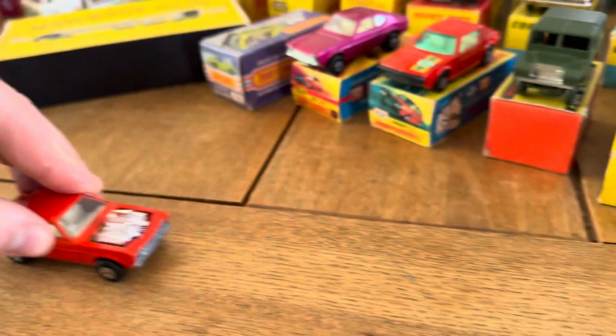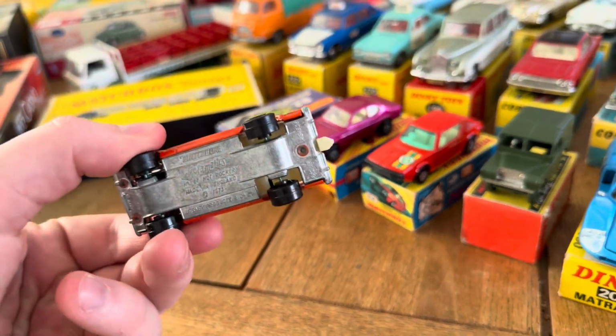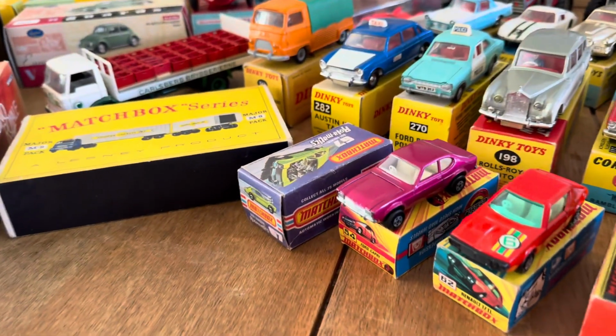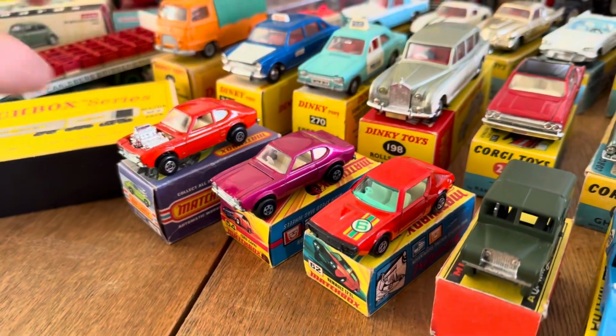I love that, the way that little engine just jumps as you push it. Model itself, look at that condition of that. That's mint. Literally mint. The original box is fantastic too. Couple of little storage creases, but overall, really, really nice example.